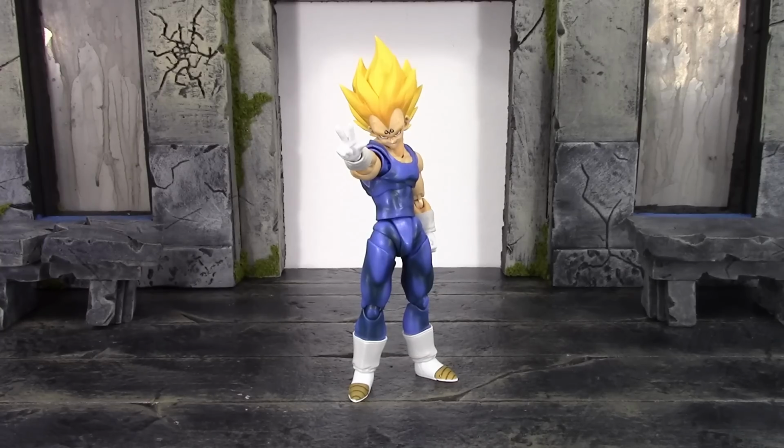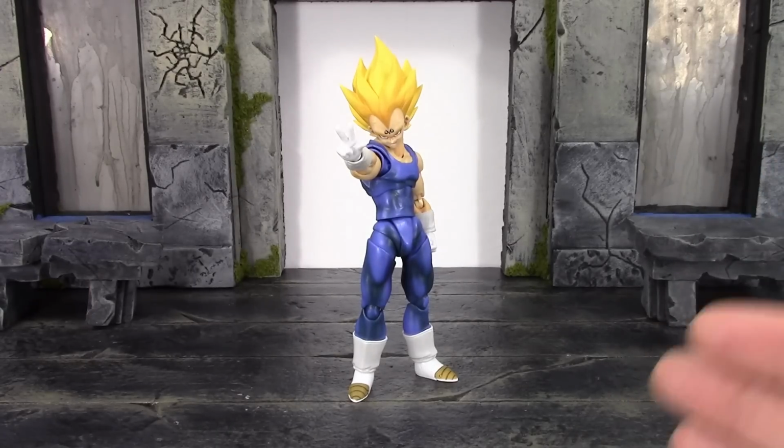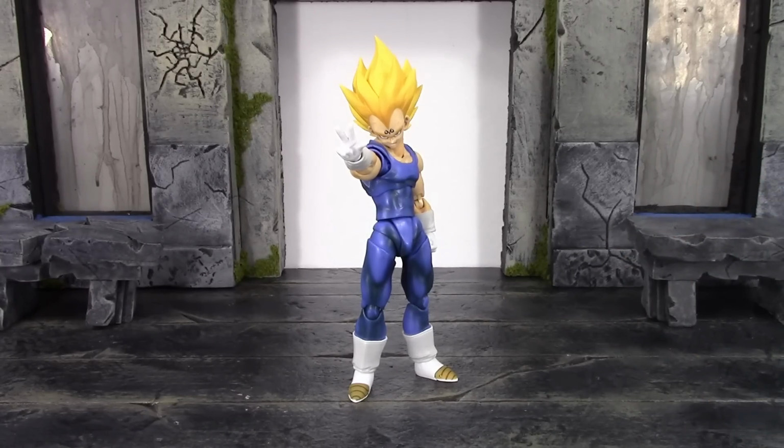I know Majin Vegeta is a lot of people's favorite version of Vegeta, so a lot of people really had high expectations for this figure, including myself. And another thing that a lot of people were disappointed with is the blue for his suit. It was a much darker blue in the anime and in the promo images than when we got it. It was a lighter blue plastic instead of looking like it was beautifully painted into a darker blue like how it looked in the promo images. Deceiving promo images, damn it.